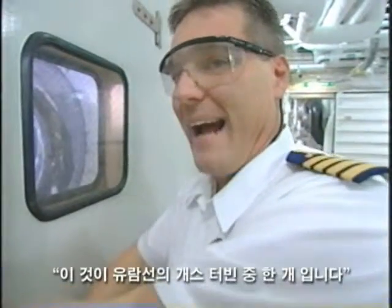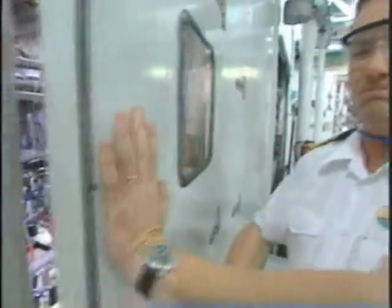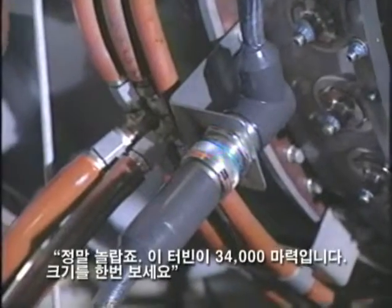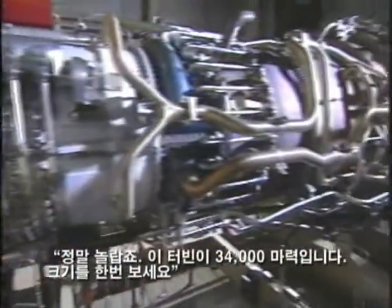This is one of our gas turbines. It's pretty amazing that this thing is producing 34,000 horsepower. Now look at the size.